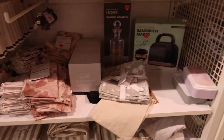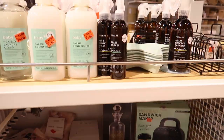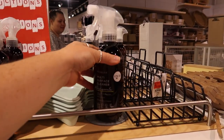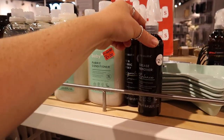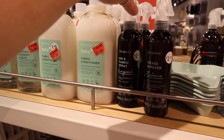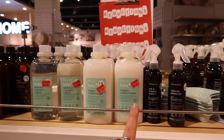So that's annoying. Nothing else really. I think I've got that jar there, which is down to £7. And then we've got the multi-surface cleaner here as well, which is £2.50, and the crease releaser, which is £2.50. I need to pick up one of the stain removers because they are amazing, so I need to pick one of those up in a moment.